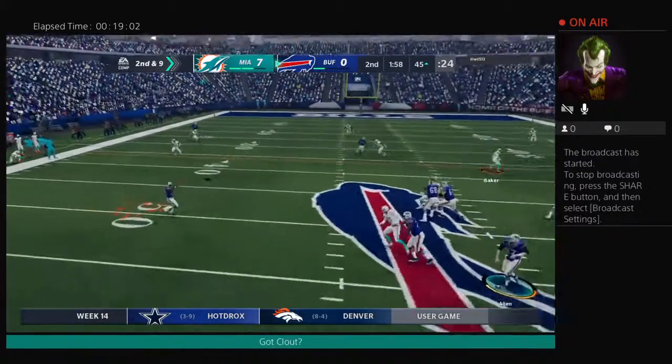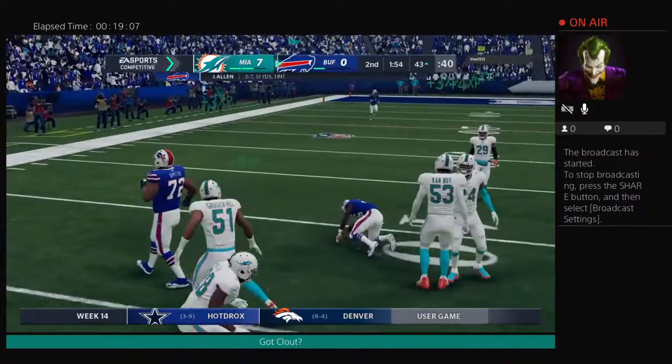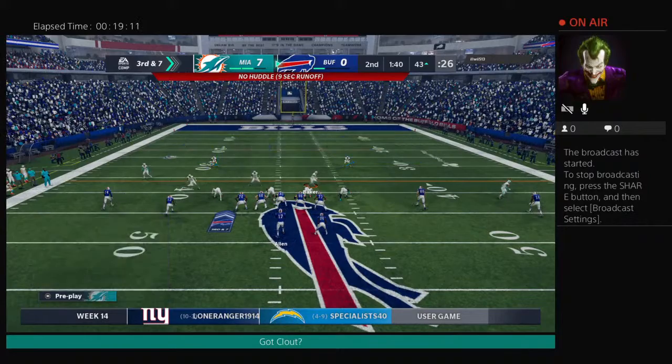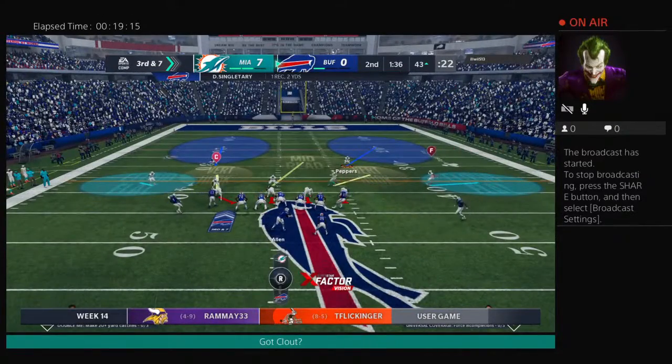On 2nd and 9, Allen is going to find his running back. It's complete. They'll get a couple yards on that one, and that'll lead here to a 3rd down. A gain of 2 brings up 3rd and 7.